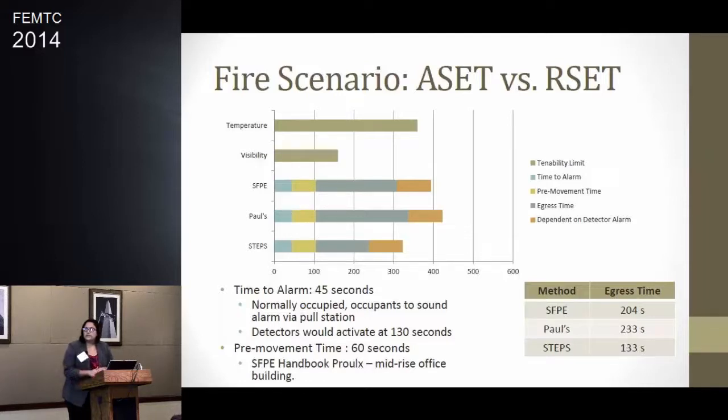So the time to alarm was determined to be 45 seconds because it's a normally occupied area and people are familiar with the area. So assume that occupants would pull the manual pull stations. However, if this was not the case, detectors would activate at 130 seconds, which is the additional time in orange. The pre-movement time was assumed to be 60 seconds based on Proulx's chapter in the SFPE handbook for mid-rise office building for occupants familiar with their surroundings.